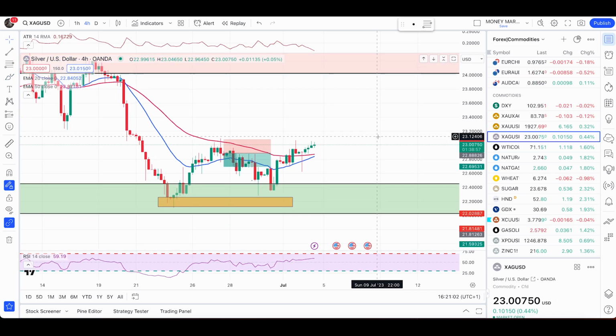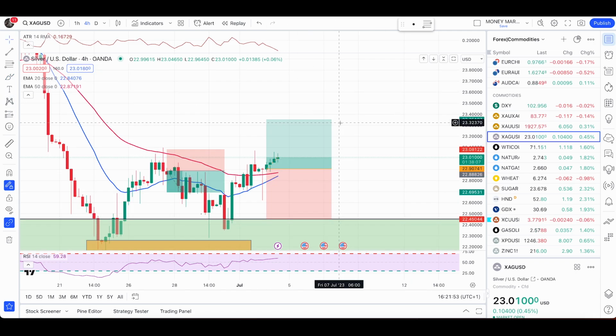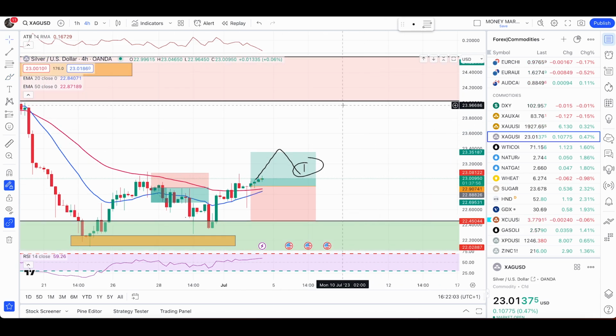Right here on silver, we do have a nice 382 candle. I can see good bullish pressure right here, a valid bullish pressure. So looking at that, I'm expecting the price to push up even further. At least I'm expecting the price to push up till 23.35, from where I'll look for the next pullback entry confirmation.